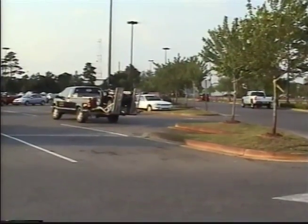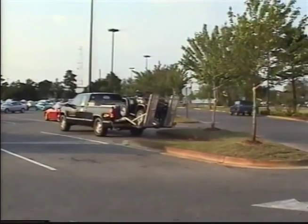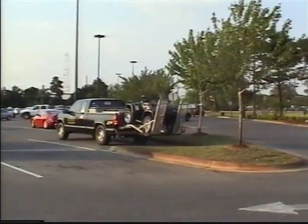Don't have to worry about backing up or turns or turning too sharp and jackknifing the trailer or jumping over the curbs or anything like that. I love it, absolutely love it. Been sold on it since the first one was invented, and I've had one, like I said, for 4 years. I've used it extensively, and I just absolutely love it.